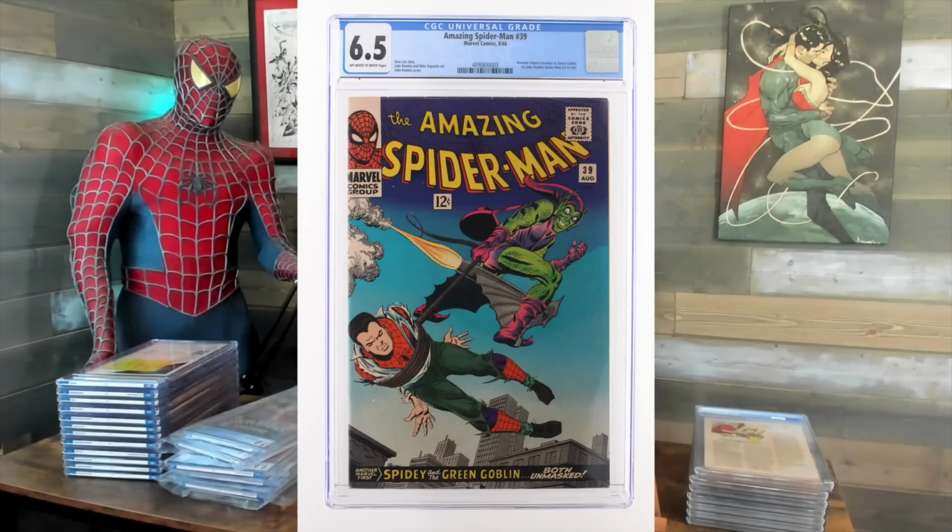This is the first John Romita on Spider-Man. He actually did Spider-Man in Daredevil 16 and 17 first. Got a 6.5. Thought it'd be 6.0. So happy there. 6.49. And this is the continuation of this story.